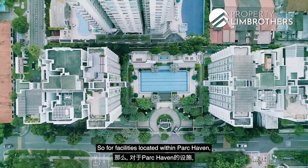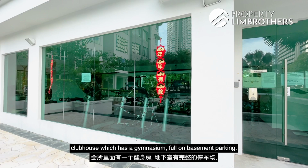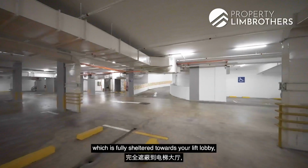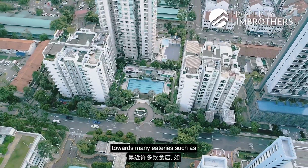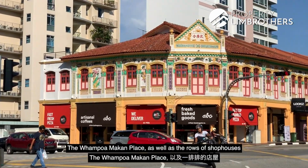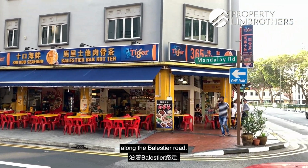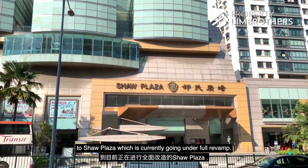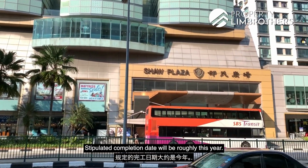For facilities located within Parc Haven, you have a lap pool, wading pool, barbecue pits, and a clubhouse, which mainly has your gymnasium. There is full-on basement parking, with 2 levels of basement parking, which is fully sheltered towards your lift lobby. And we are also within close proximity to many eateries such as the Whampoa Makan Place, as well as the rows of shophouses where you can find lots of good food and eateries along Balestier Road. For your daily amenities run, you can head over to Shaw Plaza, which is currently undergoing a full revamp. Stipulated completion date will be roughly this year.